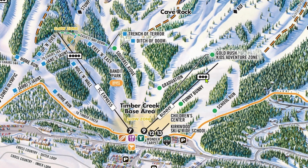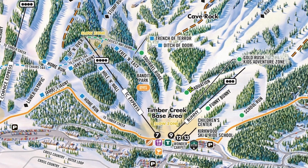Chair 9, Bunny, is the mountain's bunny hill. Although Kirkwood in general is not ideal for beginners, it still has a few beginner trails. Chair 9 has 3 marked green trails, although there is a brief 4th one between Funny Bunny and School Run that's unmarked. Graduation is the easiest run in the area, although it sometimes can see traffic from Chair 7. Overall, this is a solid bunny hill that's well isolated from the rest of the mountain.